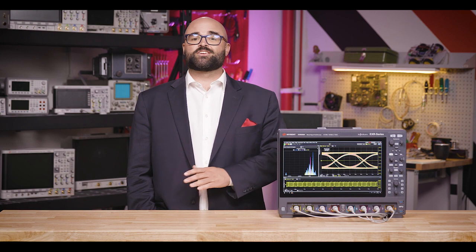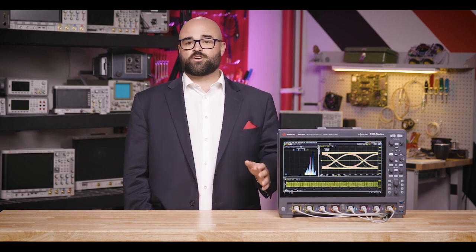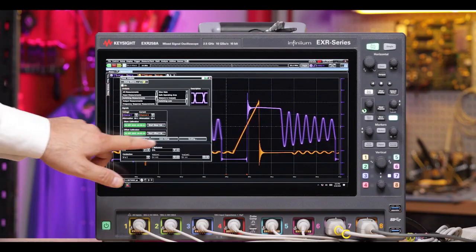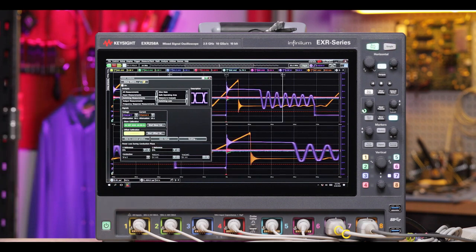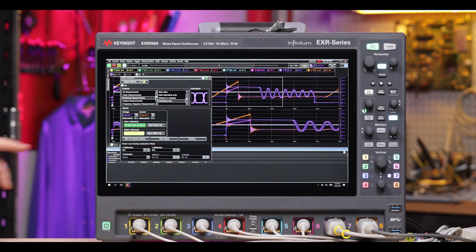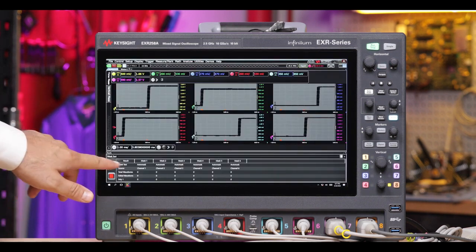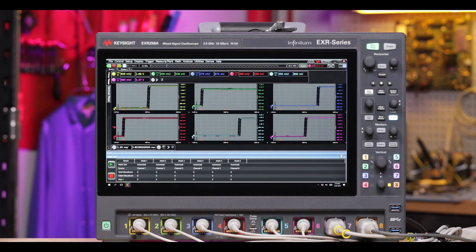The Infiniium EXR series is powerful, and you need to test through the power ecosystem, starting with the power coming out of the wall socket, all the way to the power being consumed by the devices you design. The EXR series has measurements, applications, and industry-exclusive probes to help you analyze power supplies, power management ICs, power rails, and current consumption down to sub-microamp levels, all in one box.